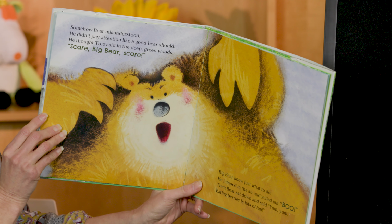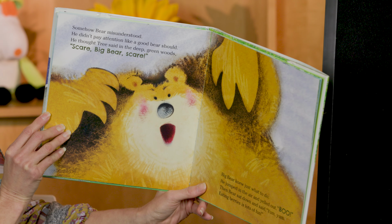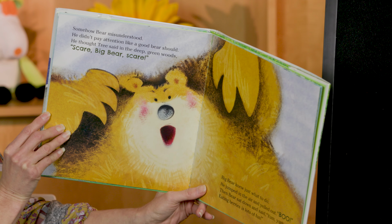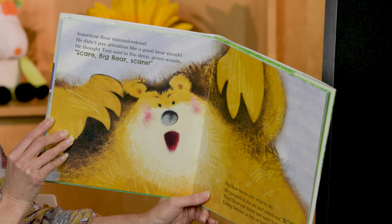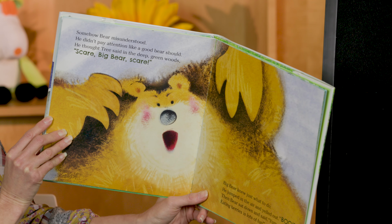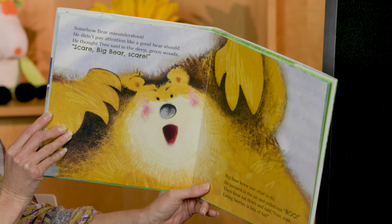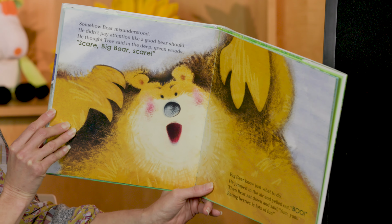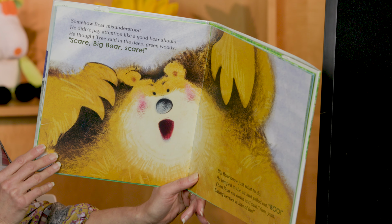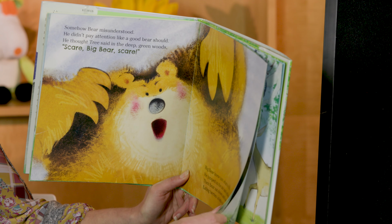Somehow, Bear misunderstood. Oh no, he didn't pay attention like a good bear should. He thought tree said in the deep green woods, scare, big bear, scare. Uh-oh, big bear knew just what to do. He jumped up in the air and yelled out, boo! Then Bear sat down and said, "Yum, yum, eating berries is lots of fun. Num, num, num, num."